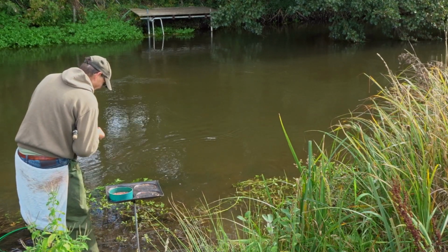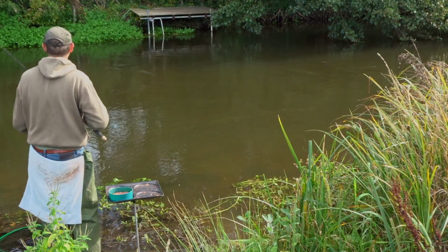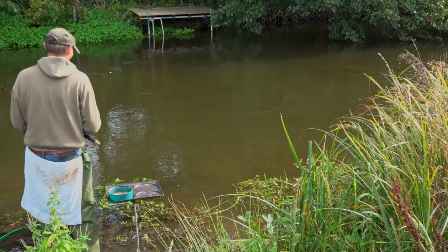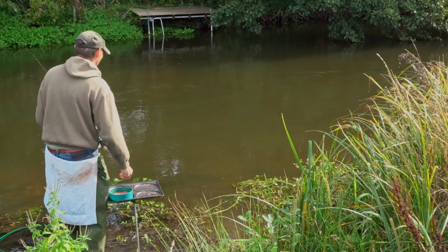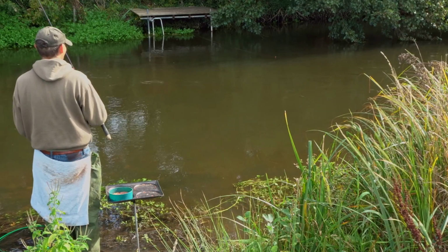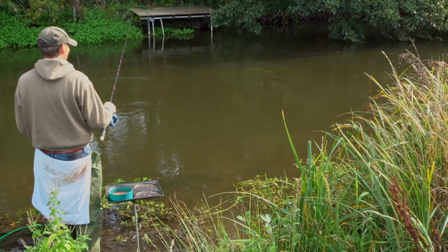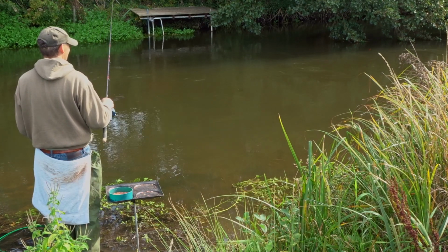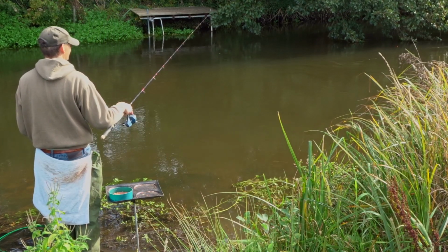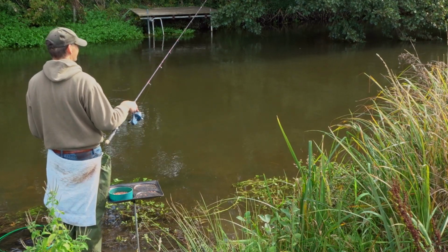Lovely river rod. Equally at home with small fish, big fish. You can fish a waggler with it, a stick float, Wintle Avon. It can do the lot. It's not a rod you'd use with really tiny hooks and very light lines, but for general float fishing with 2 or 3 pound lines it's perfect.